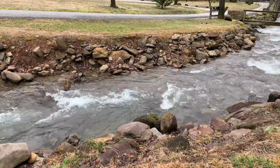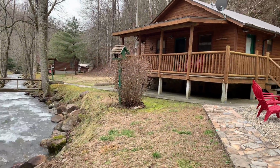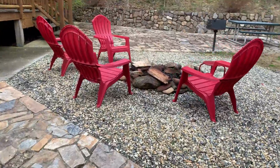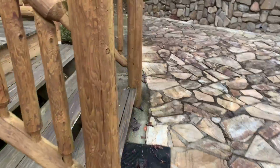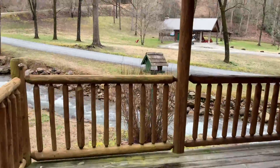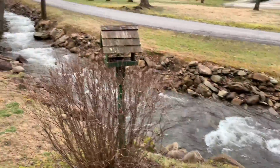Today we're going to do a little hike and I'm going to show you what the house looks like. This is our little cabin here. Little fire pit, barbecue picnic table. Let's walk up the steps. This squirrel nest cabin in Lands Fall Creek Homes. We got this creek right in front of us.